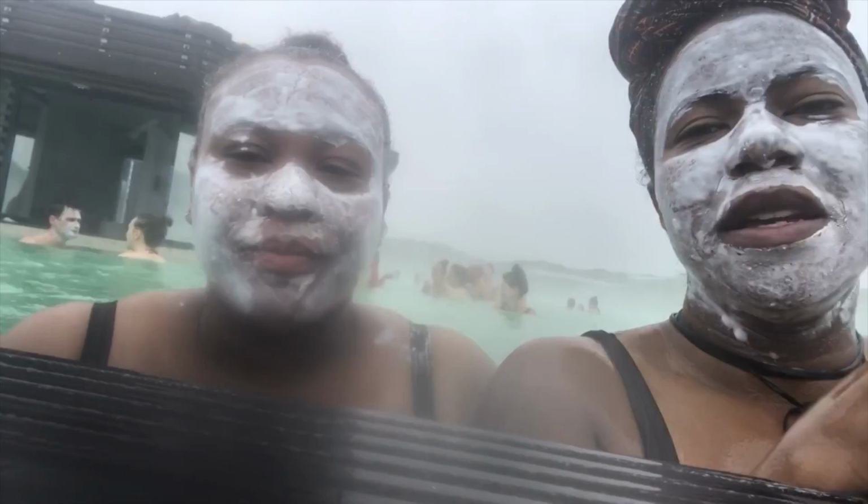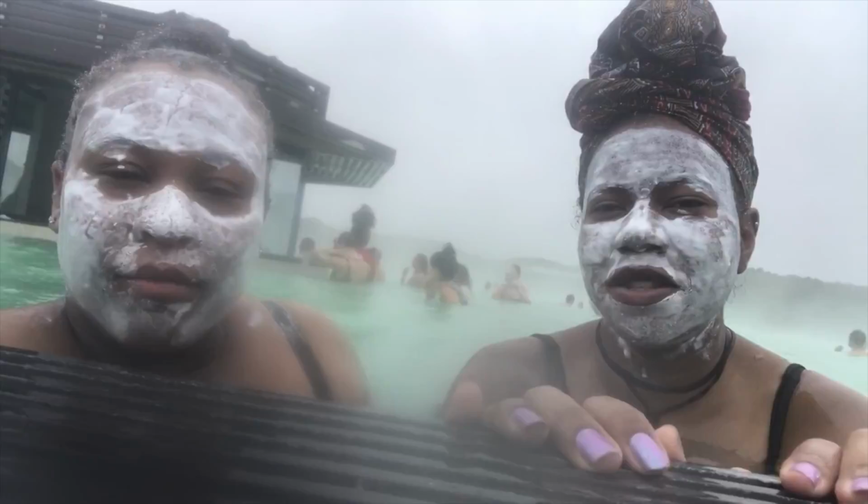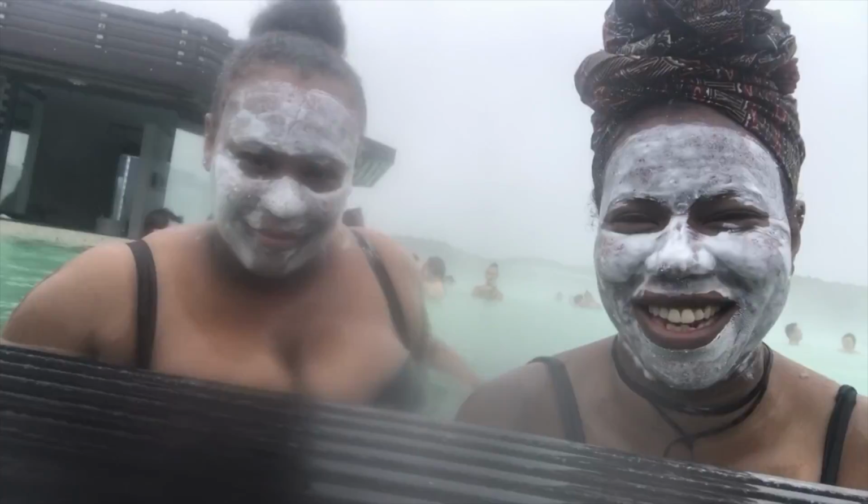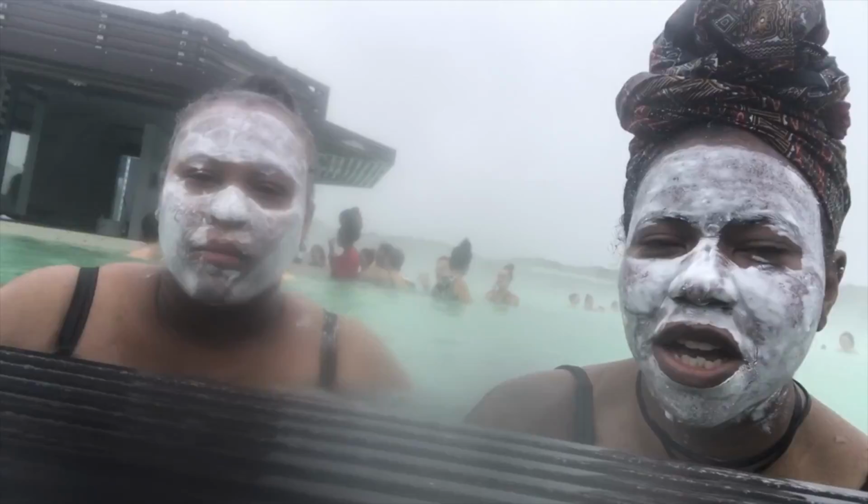So we are wearing a silica mud mask. And this is the first of the two that we're doing. The first one is going to be more of a deep cleansing, pulling all the impurities to the top of your skin, making sure that you're renewed. So you're taking all the gunk out of your pores. The silica is found naturally.